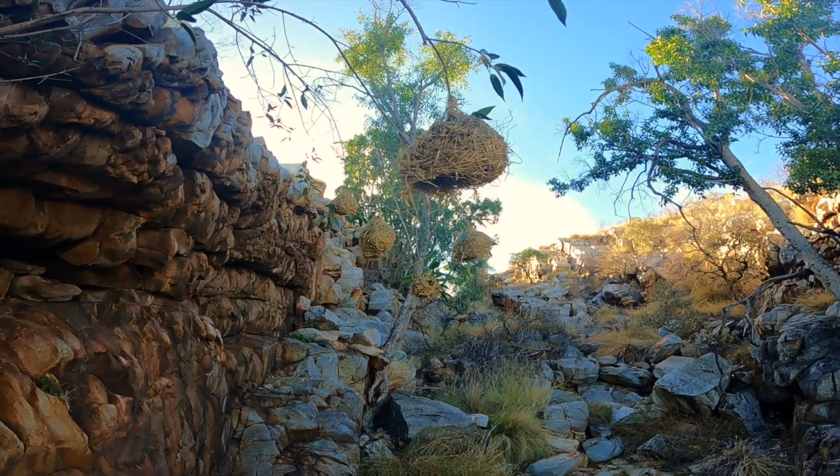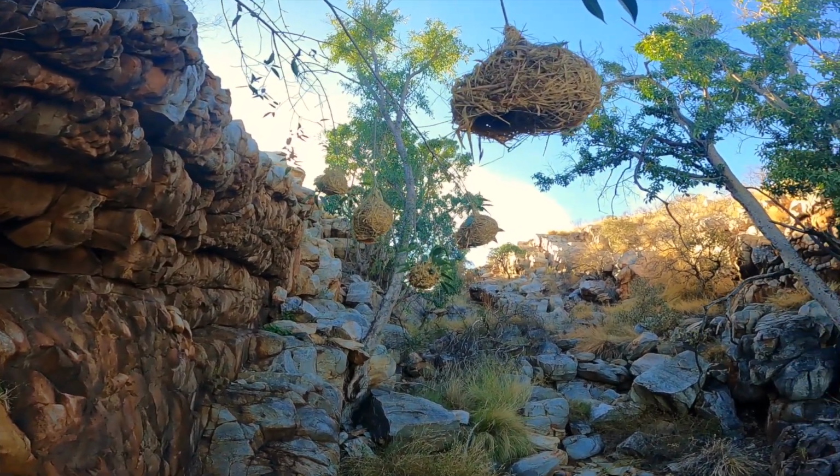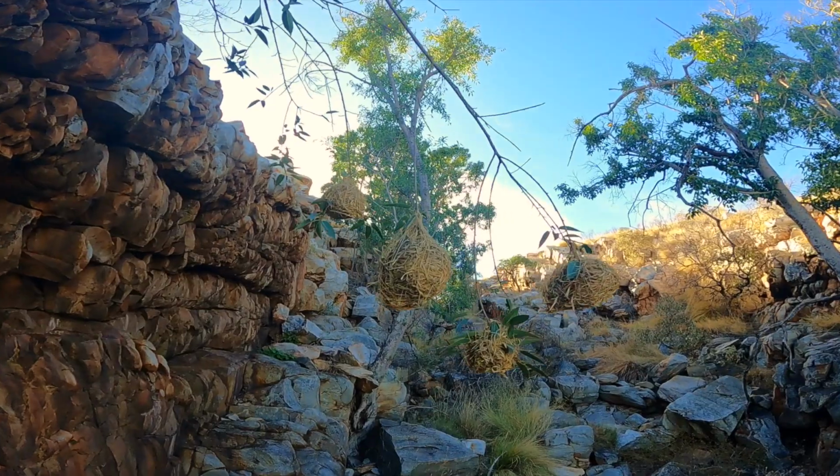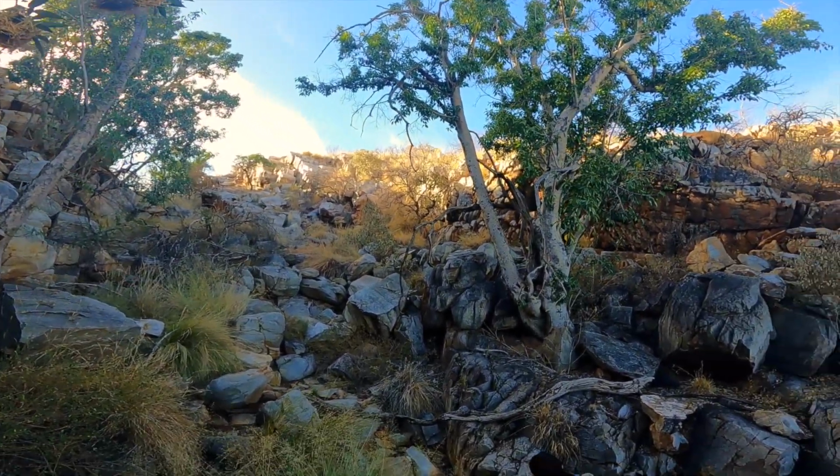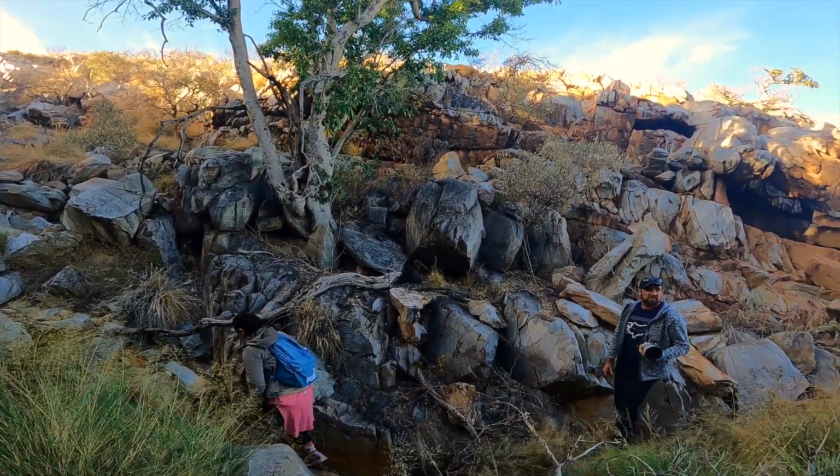Weaving nests. So more than likely they would have been sheltered away, sleeping in these little caves. Yeah, we can walk up the side as well. I've never actually walked right to the top, so I don't even know if there's any more paintings yet.